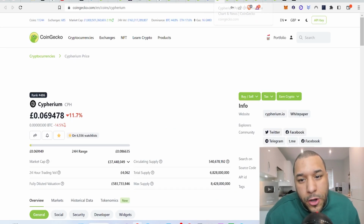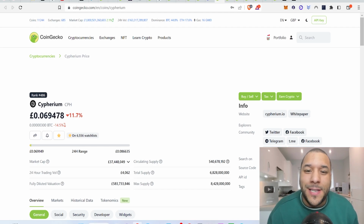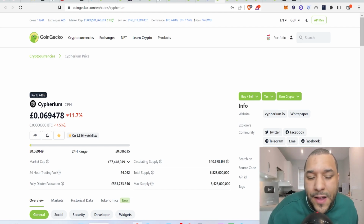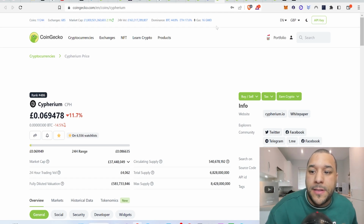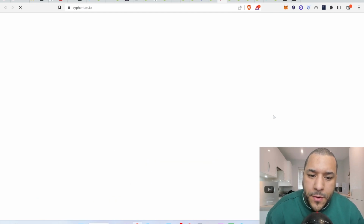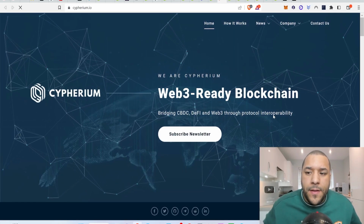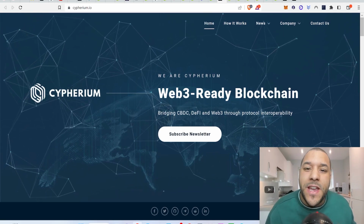Next coin, trying to go through this. Cypherium. I think Cypherium's got huge potential. I want to touch on a few things with Cypherium because some people have been seeing other videos and thinking that it might be a scam or whatnot. Well, I don't think it is.